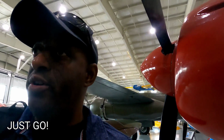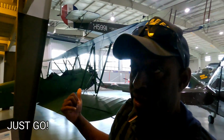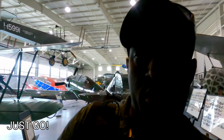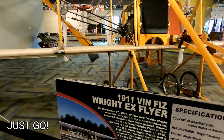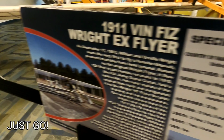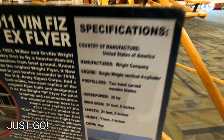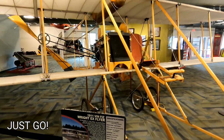So they're supposed to be starting a tour here soon, so I'm going to try to get on that tour. Even though I've been here before, it's nice to hear the volunteers that work here talk about the different aircraft at the museum, because they know way more than I do about a specific aircraft that they have here. And yes, what kind of aviation video would it be without some mention of the Wright brothers? There's a Wright aircraft here at the museum.